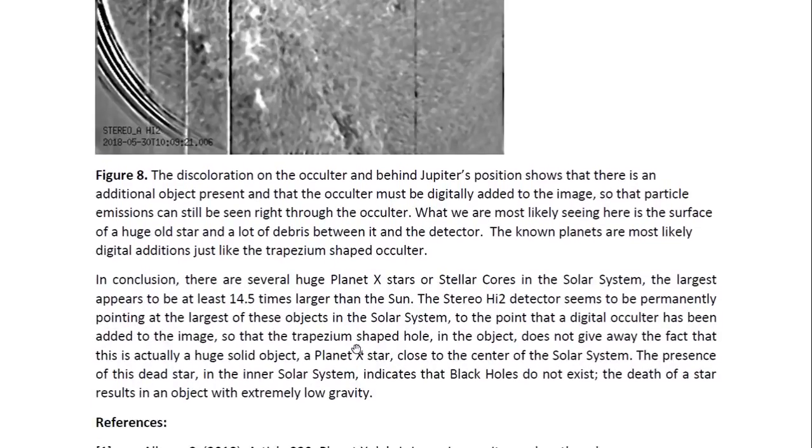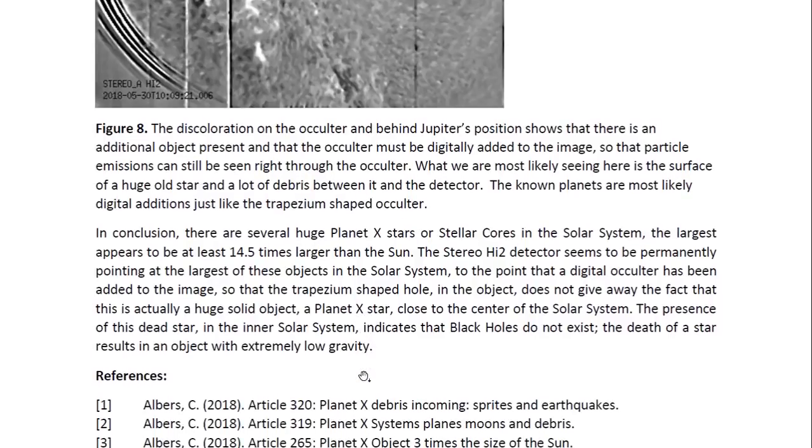So in conclusion, there are several huge Planet X stars or stellar cores in the solar system. The largest appear to be at least 14.5 times larger than the Sun. The STEREO HI2 detector seems to be permanently pointing at the largest of these objects in the solar system, to the point that a digital occulter has been added to the images so that the trapezium-shaped hole in the object does not give away the fact that this is actually a huge solid object, a Planet X star, close to the center of the solar system.